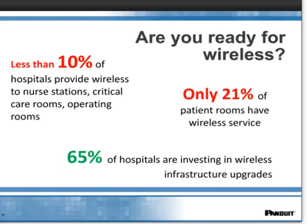When we look at the survey data around wireless, it becomes pretty apparent that most hospitals are not prepared to accommodate all of today's wireless demands. Only 21% of hospitals provide wireless access in patient rooms, and less than 10% of them provide wireless access to nurse stations, critical care rooms, and operating rooms. The good news here is that 65% of those hospitals surveyed were taking steps in the right direction in investing in wireless infrastructure upgrades.